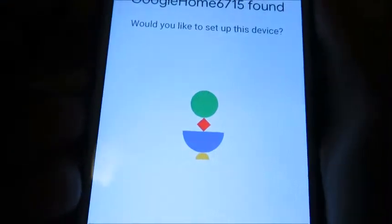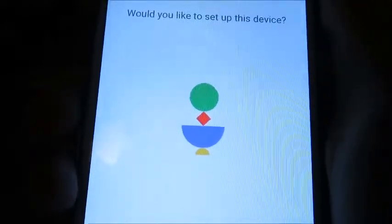It's looking for devices. This is... it's cute. Google Home 6715 found. I hope this is right. Turn blue. Connecting to Google Home Mini.